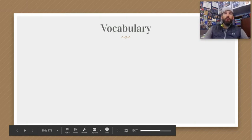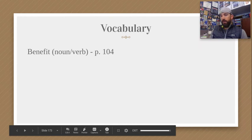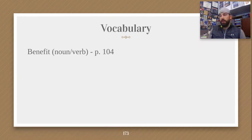We've got 3 words today, so let's get started. Our first word is the word benefit. Now, benefit can be a noun or a verb, meaning it can be a thing or it can also be an action. And so it's found on page 104. And so on page 104, it is at the end of the third paragraph.